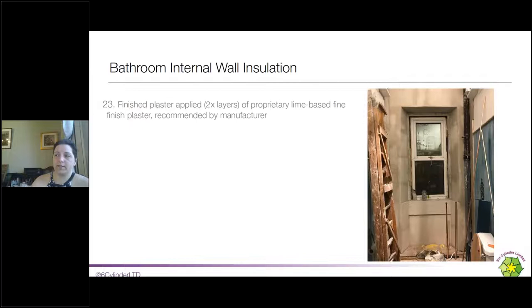This then was basically finished off with two layers of a finishing lime plaster, which, I don't know if any of you are plasterers, but that stuff is absolutely lovely to work with. I've attempted gypsum plaster a few times and I absolutely hate it, but I actually really like doing the lime plastering. So that was all plastered over. And that was a proprietary lime-based finishing plaster that is recommended specifically to go with those boards. It was very easy to do, and that created the final airtightness seal on the outside.